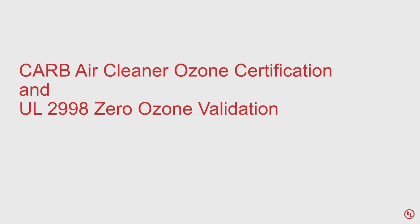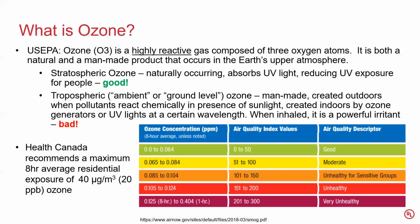So I'm going to be talking about CARB, which is the California Air Resources Board. They have an air cleaner ozone certification program, and we have a validation called UL 2998, which basically says that an air cleaner is producing an extremely low level of ozone. If we could go to the next slide, I'm going to start by looking at what ozone is.